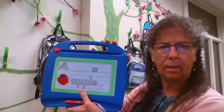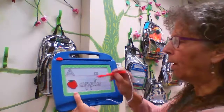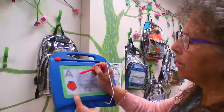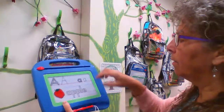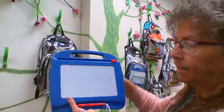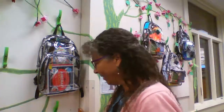So here is the letter A, and this gave children an opportunity to work on alphabet recognition, being able to notice the difference between a capital letter and practice the fine motor skills of writing that, and a lowercase letter. And then when they were done, they would just slide this across, erase, and it's ready for the next child, or ready for some more practice.